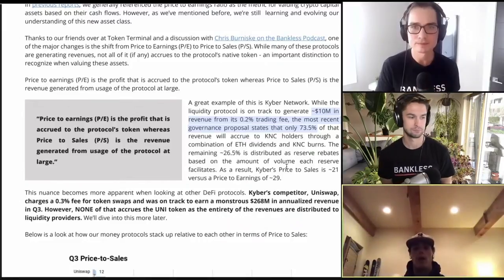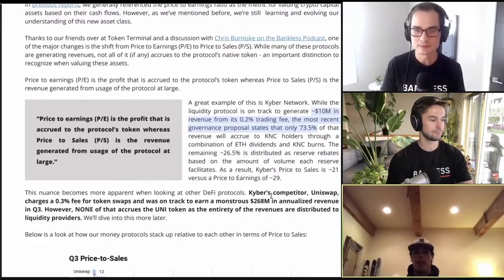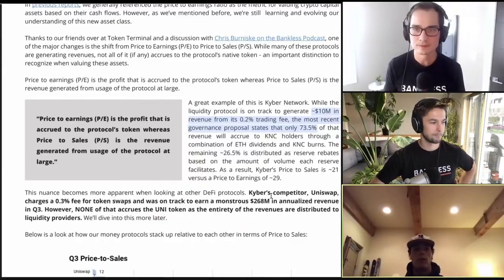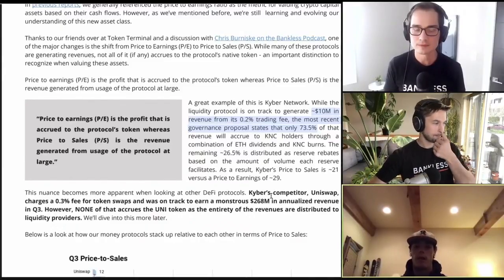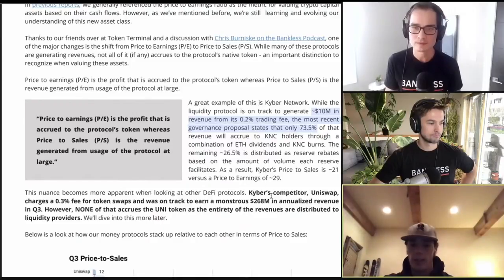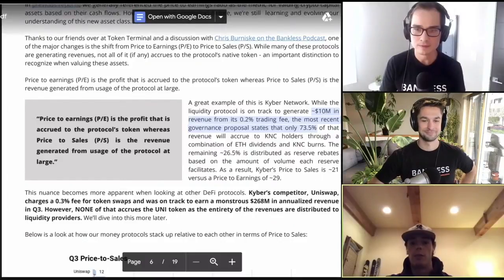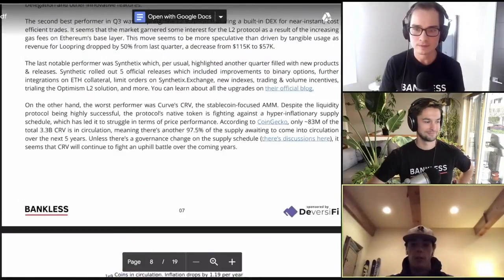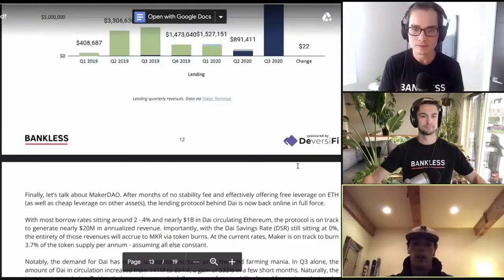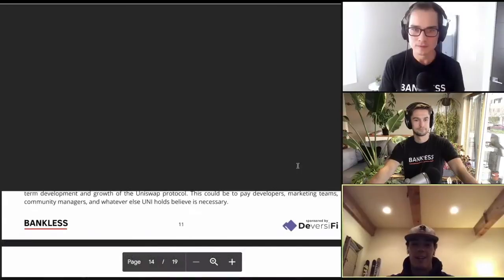It's all revenue. Maker was another notable one where right now they're generating $80,000 per day, and they don't have the DSR on, so they don't have that DAI savings rate. So all of those revenues are being directed to MKR burns, right? I think in the report, they're at a new low PE ratio of like 30 or something. So you're definitely seeing that the protocols that accrue value to token holders are hitting new lows, or they're on the lower end, especially when we're looking at some of these other tech stocks valued at sky high valuations.